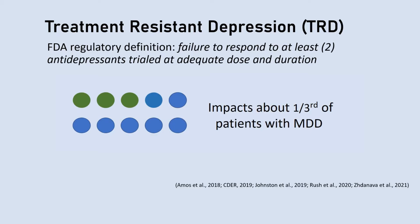First, let's talk about what treatment resistance is. In the US, the FDA defines TRD as failure to respond to at least two different oral antidepressants trialed at adequate dose and duration. Unfortunately, about a third of all people with major depressive disorder experience treatment resistance.